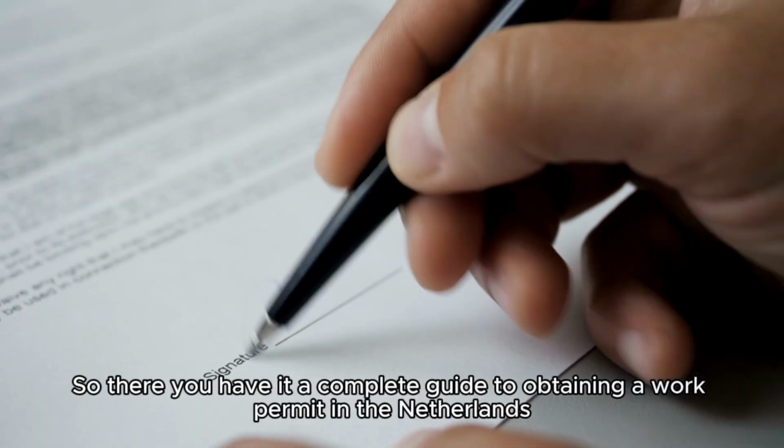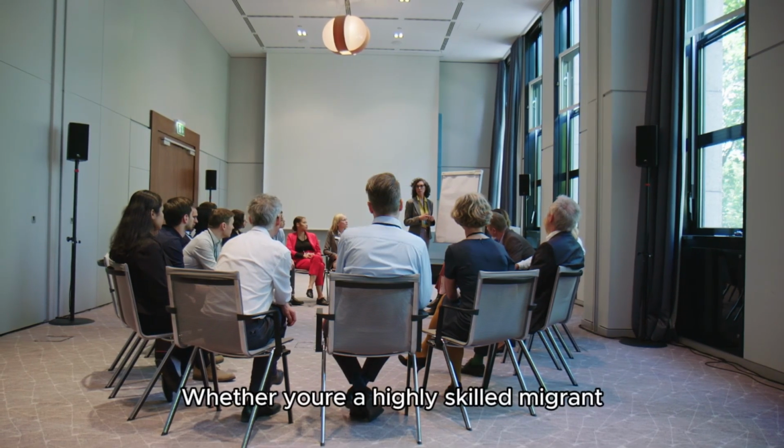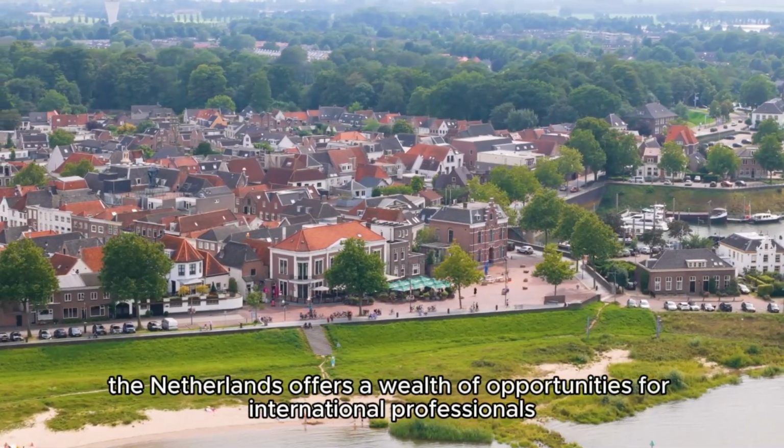So there you have it, a complete guide to obtaining a work permit in the Netherlands. Whether you're a highly skilled migrant, an entrepreneur, or applying for another type of work visa, the Netherlands offers a wealth of opportunities for international professionals.